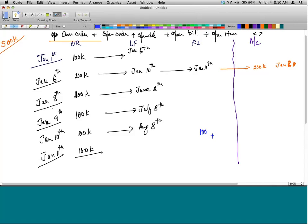Okay, then, 300K. Okay. Which ones are you combining? June 5th and June 10th of 100 and 200. June 5th, huh? What is there on June 5th? The 100. See, as of Jan 11th, I said, what is the value of open order? Okay, can you take this? Yes. Is this an open order as of Jan 11th?